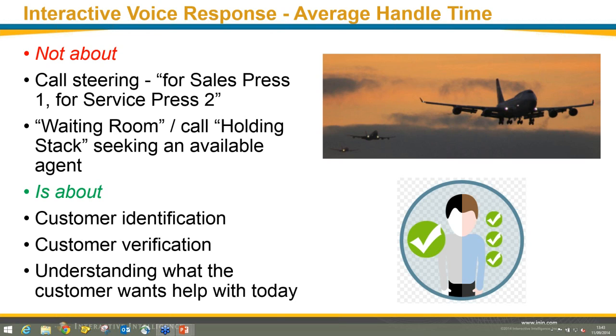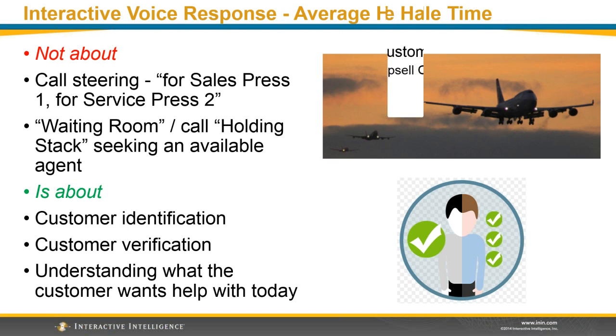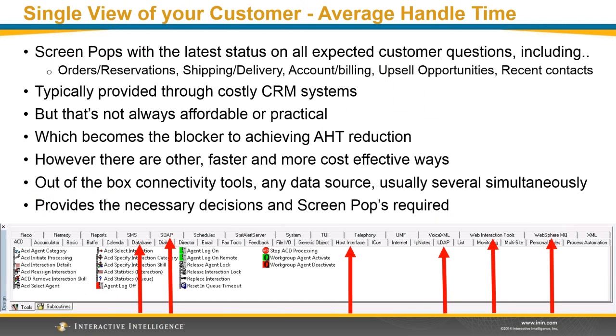And then the next point, scrolling on, okay, would really be the IVR element, which marries into this notion of the single view of your customer. And what I wanted to do at the top bullet is give you my definition of what that really is.